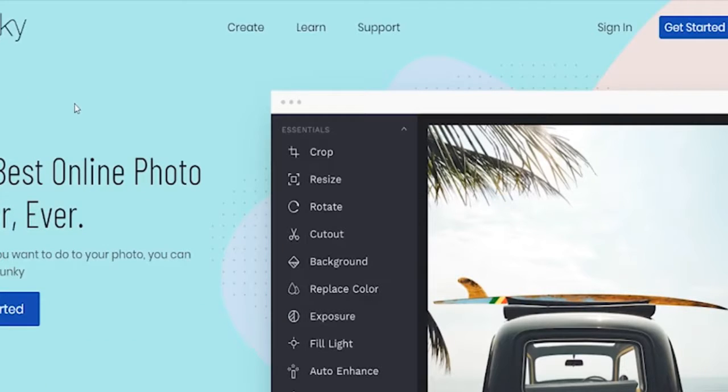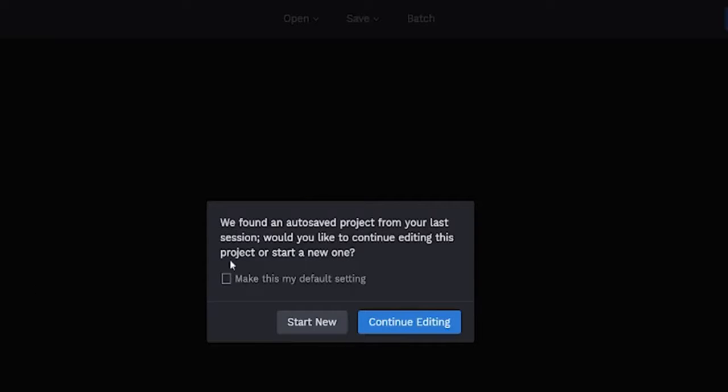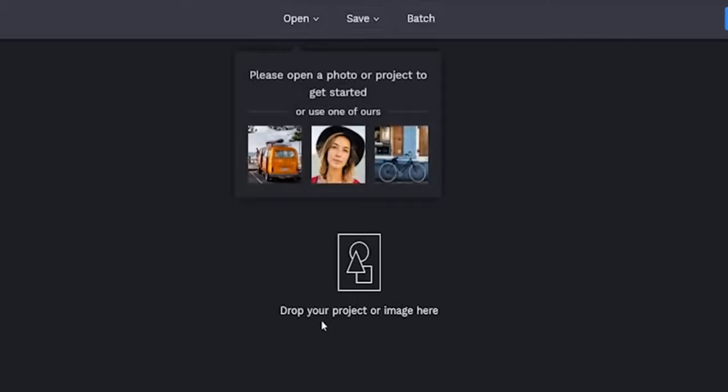So when you get to BeFunky, it's pretty simple. You just need to click on this box here called Get Started, and it's going to load up a photo editor that we can use. Now click Start New, and it's going to open up a blank canvas, and here you can import a photo, and here you can start to edit a photo.